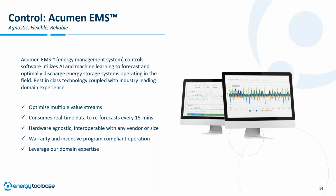Many of you here today are likely familiar with ETB Developer, but I'd also like to bring attention to our full suite of services that allow you not just to model, but also to control and monitor the projects through their entire life cycle, from project conception to end of life. The industry trusts us for our modeling capabilities, and now you can use our battery controls and manage your assets with our Acumen EMS and monitoring platform. Batteries really need to be managed properly in order to produce value. With our controls, we're able to maximize the savings from batteries by providing signals for when to charge and discharge, along with how much to discharge and under what circumstances.